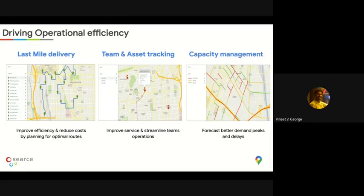And finally, capacity management: knowing how well a warehouse or a store is stocked, knowing where the nearest distributor is, knowing how best to route them, and ensuring that you're managing your capacity in the most efficient manner possible, not knowing what the scenarios might be right now, given the uncertainties of the times we live in. That is something that can also be implemented using Google Maps APIs.